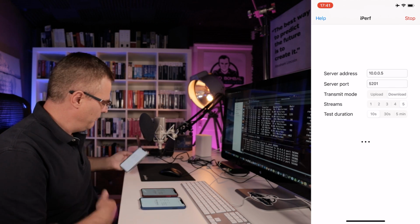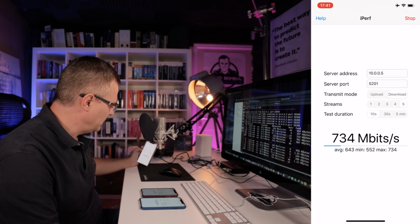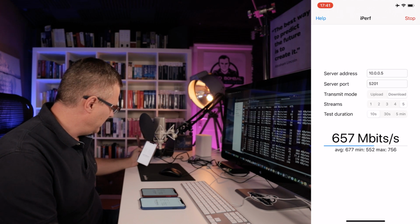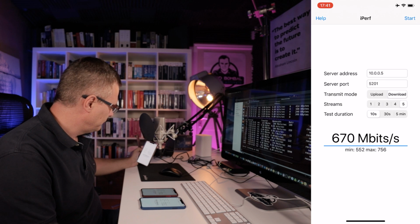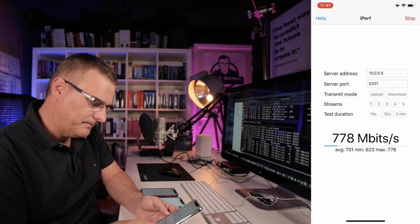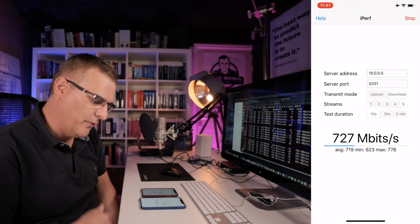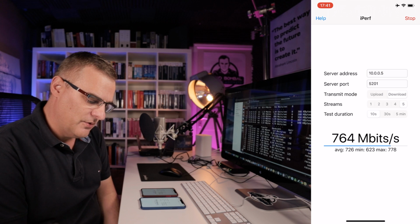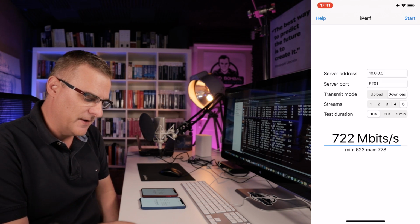I'll run the phone right next to the access point. Now, typically, you don't want to run it so close. Still getting good performance, though. Maybe a bit less than what we had before. 670. Over here, getting better performance a little bit further away from the access point. It was too close to the access point, so getting a bit of a better speed.